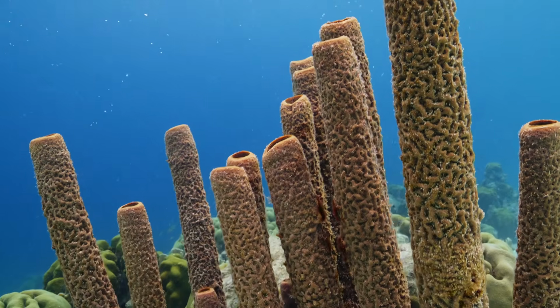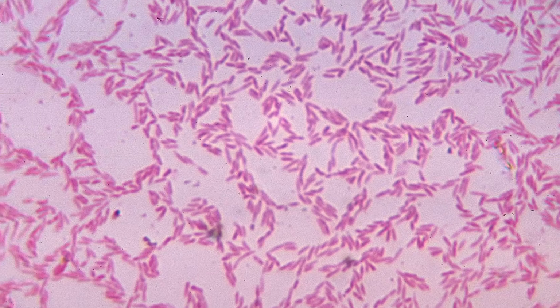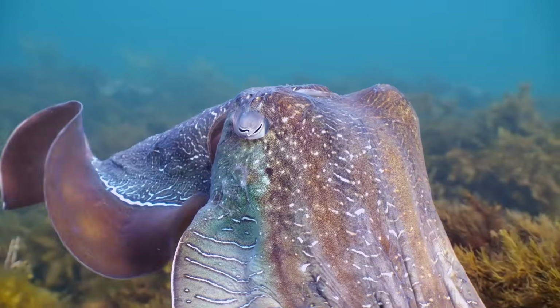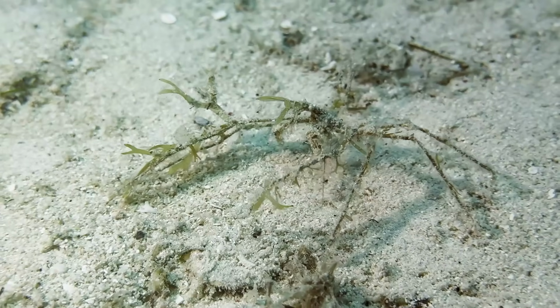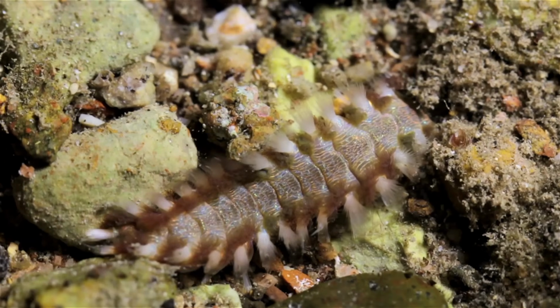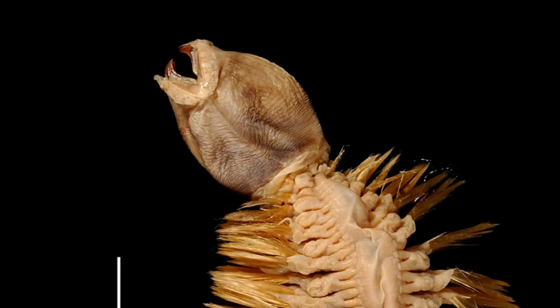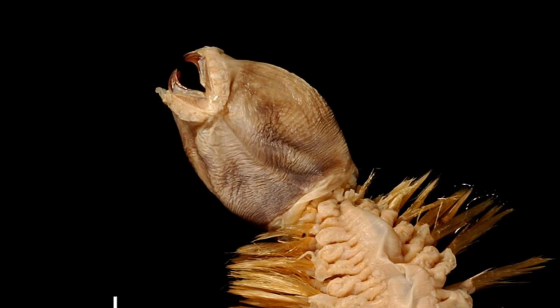There are all sorts of creatures that have adapted to the brutal environment. Tiny microbes, crustaceans, colossal squid, and spiders so big their legs could cover a dinner plate. Giant worms with shiny golden bristles and huge sharp-toothed jaws also lurk under the ice.